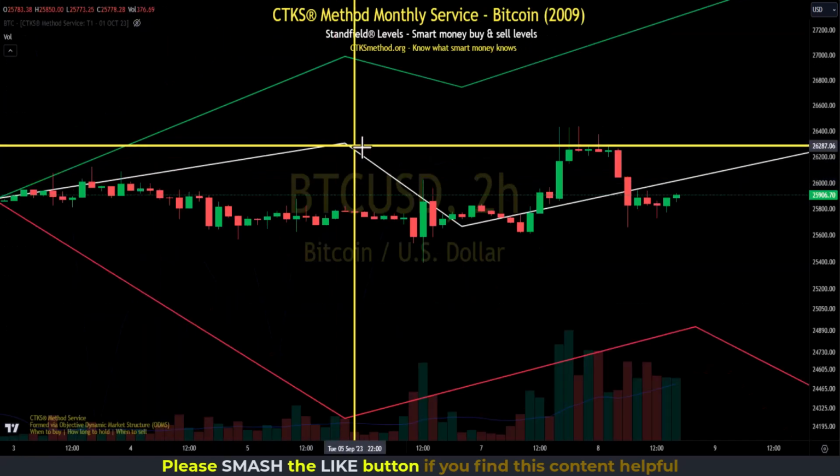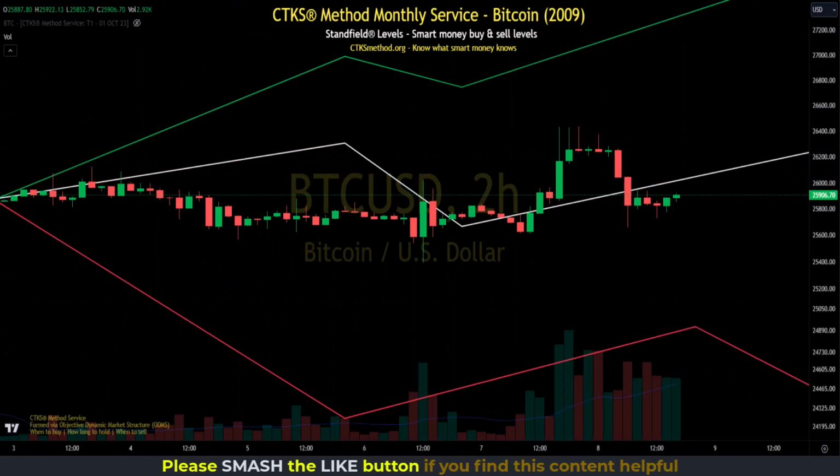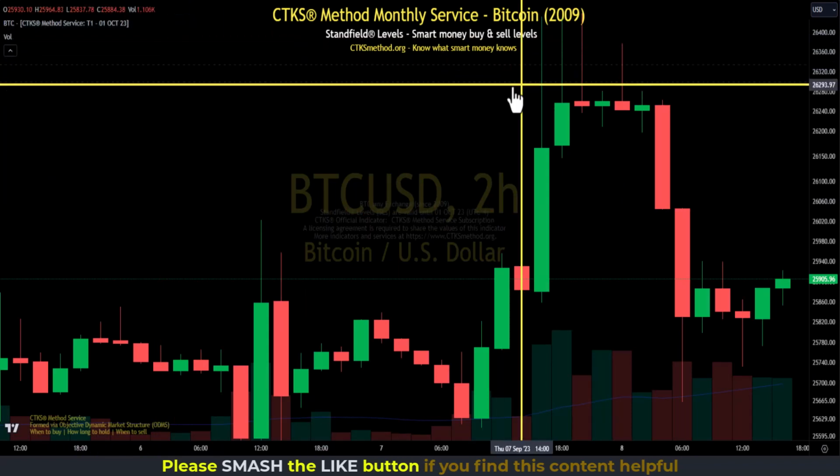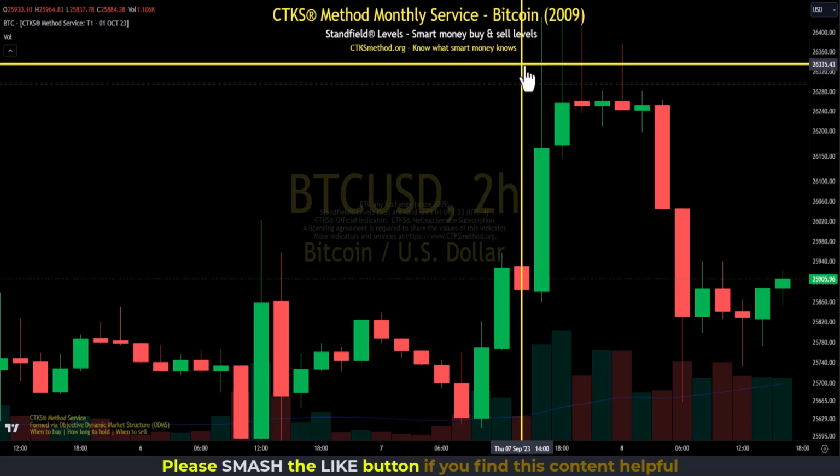Bitcoin is currently following the consolidation path under three-dimensional risk management and is currently 25,906. It's very important to know where smart money is buying and selling, and when we throw on the indicator, we can see that there were substantial smart money sell levels at 26,296, slightly higher at 26,335.